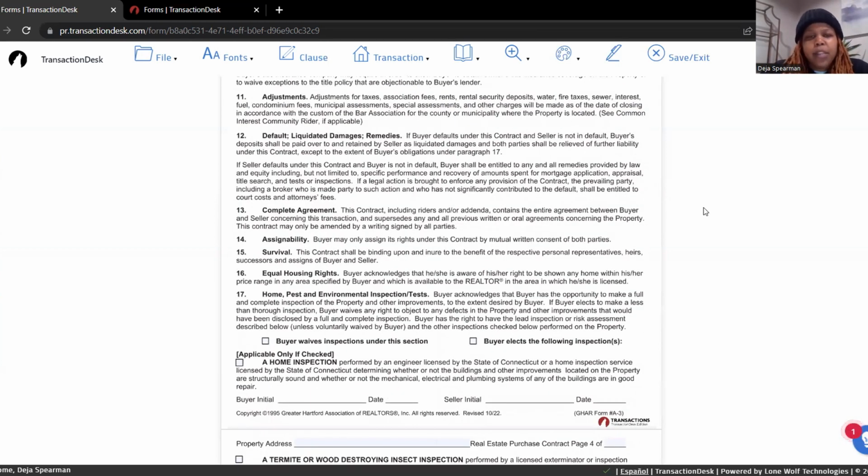Adjustments. Depending on the time of year that we close, you will be paying your shared portion of the taxes and the water bill. If there's oil left in the tank, you can be paying for that as well. Even if you have an HOA fee, you pay your portion of it, depending on the time we close. The attorney will handle that and give you the list of adjustments as well.